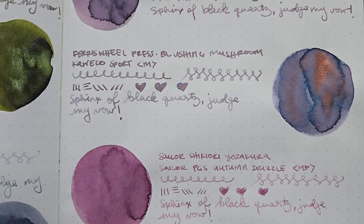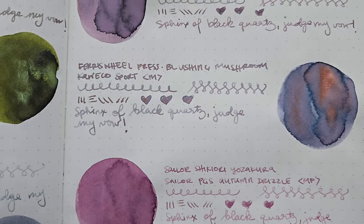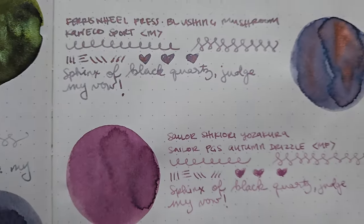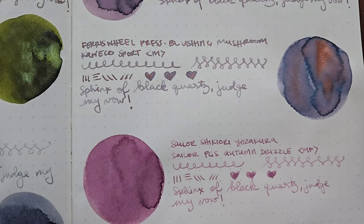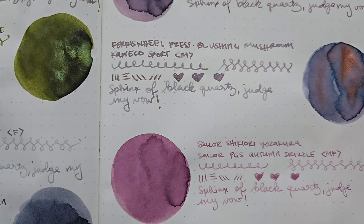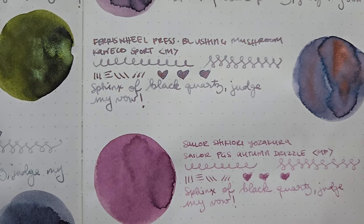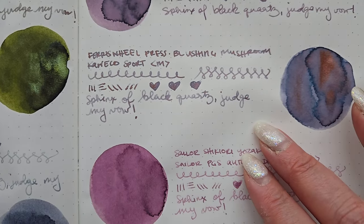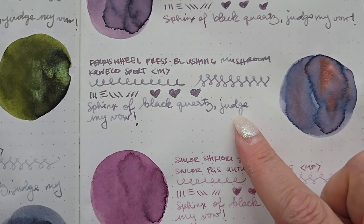Right below that is one of my go-to shimmer inks, Ferris Wheel Press's Blushing Mushroom. I adore this thing. You can see the shimmer everywhere, and it doesn't clog, at least in my experience. I've had very good luck with this particular ink, and I generally don't have problems. I've put it in fine Twisby nibs. I've put it in some fairly broad nibs. It doesn't clog the feed. It's very well behaved, and that's not always my experience with Ferris Wheel Press inks. So definitely high praise from me for this particular color.